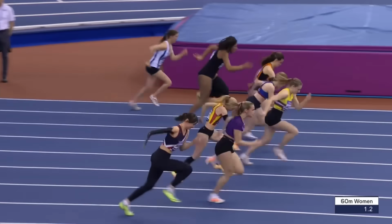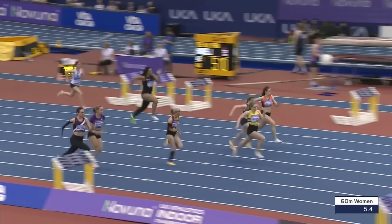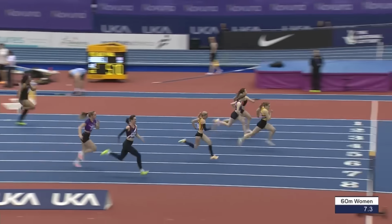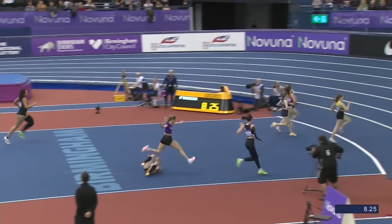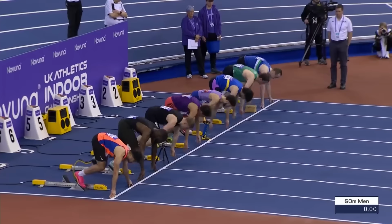Cleaning away, Hahn gets out very well. So does Maddie Down, and Maddie Down leads at the minute. Can Down hold on to this? The Hales Owen athlete is pulling away to take gold in Birmingham. 8.25. What a win. Sophie Hahn.